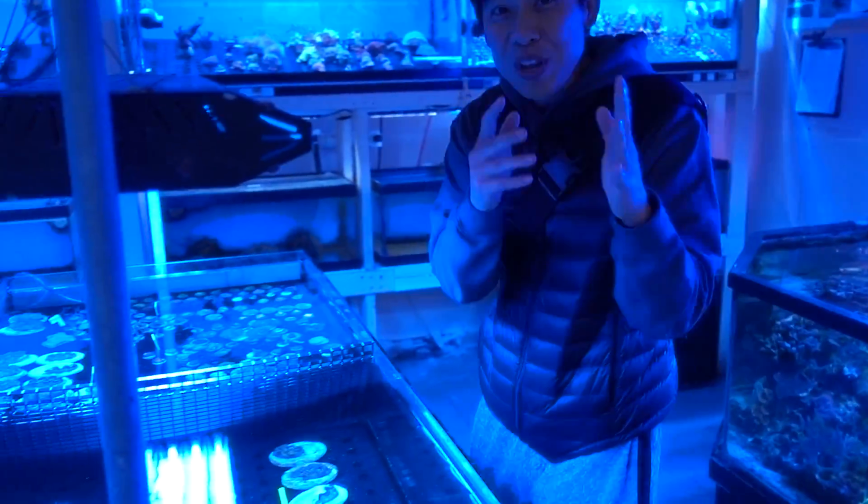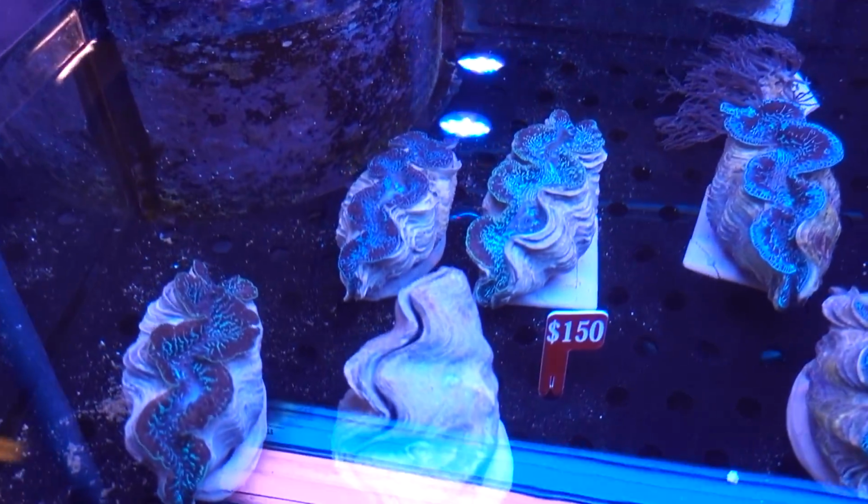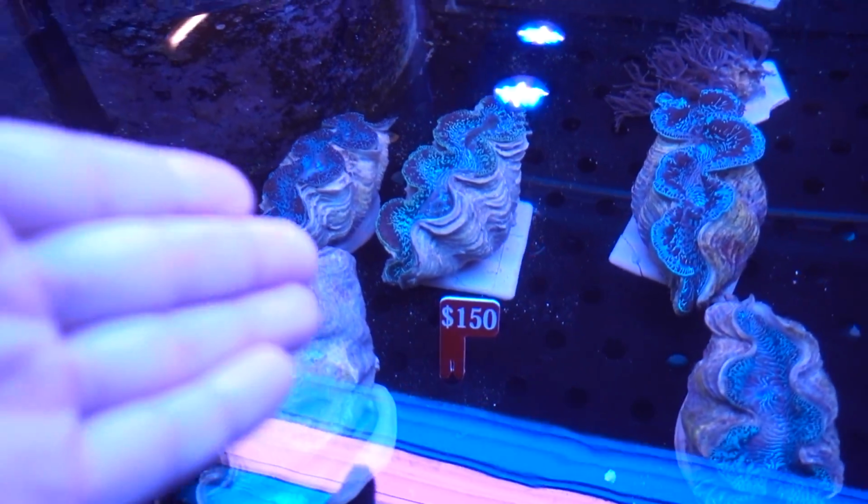So let's go. All right, Reefers, today we have Blue Ribbon Aquatics, really exciting. We're gonna check out something really special. Are you guys ready? Take a look at this. We got clams. In fact, come a little closer and I'll slap on the orange filter. Check out these nice, ginormous clams for only $150.